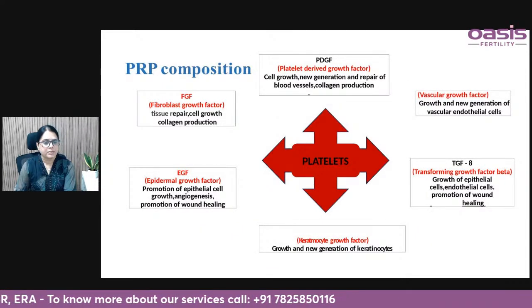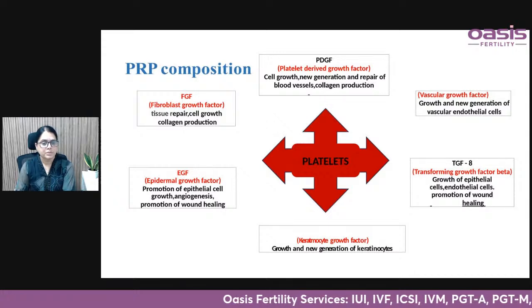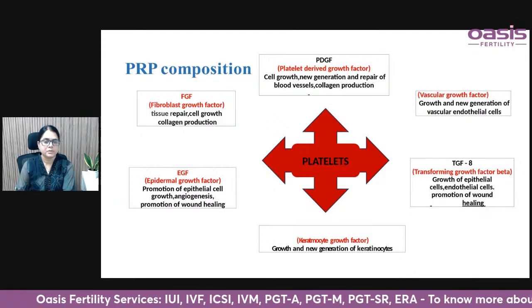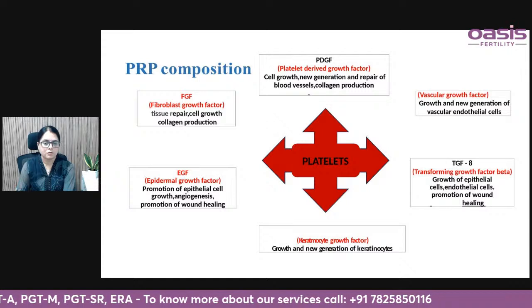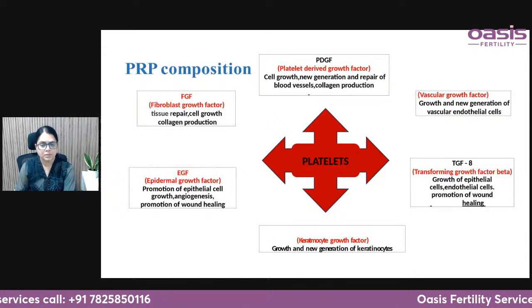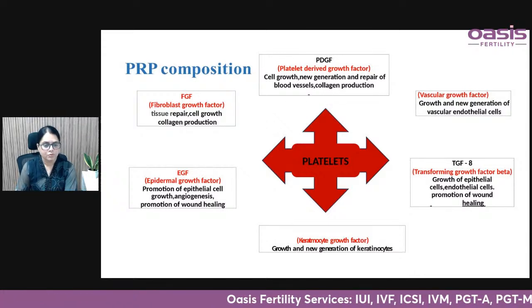This platelet-rich plasma is composed of many growth factors. The growth factors include platelet-derived growth factor, which helps in cell growth and regeneration and repair of blood vessels and collagen production. Then vascular endothelial growth factor, which helps for growth and regeneration of vascular endothelial cells. Transforming growth factor beta helps for growth of epithelial cells and promotion of wound healing.